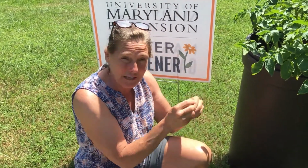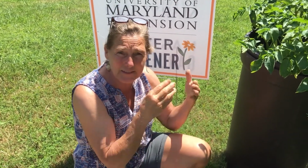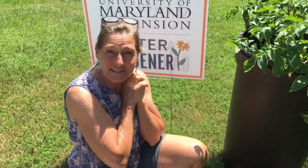But I'm at a Master Gardener's house, and there's an interesting, unique phenomenon going on with her potato flowers. It's unique because the flower has actually pollinated and produced fruit. And in my house, none of them are doing that. I couldn't even find you any flowers because they're finished.